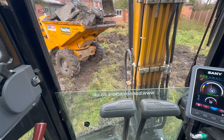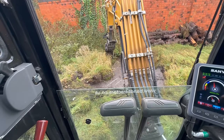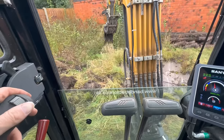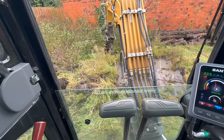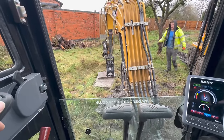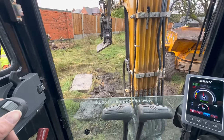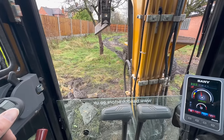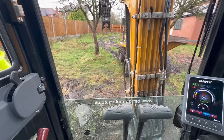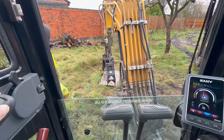Got to be ready, that one, mate. You have to try and... Don't go in the same tracks all the time. I think he's going to make a mess anyway, but try not to go in the same tracks.